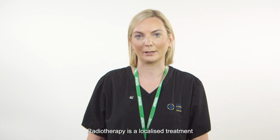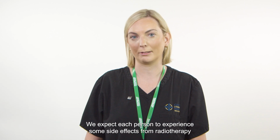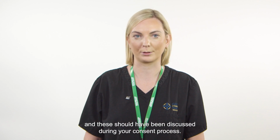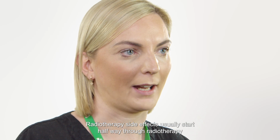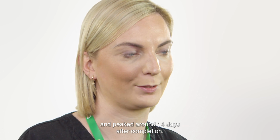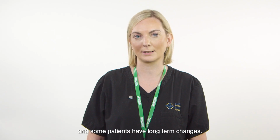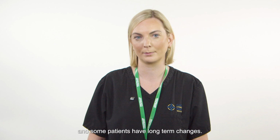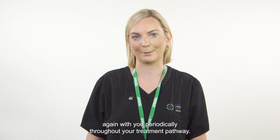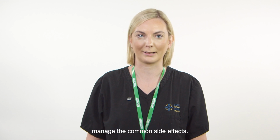Radiotherapy is a localised treatment only affecting the area that requires treatment. We expect each person to experience some side effects from radiotherapy, and these should have been discussed during your consent process. Radiotherapy side effects usually start halfway through radiotherapy and peak around 14 days after completion. Side effects can take up to 6 months to recover, and some patients have long-term changes. We will discuss these again with you periodically throughout your treatment pathway. You should be reviewed regularly on radiotherapy to help you manage the common side effects.